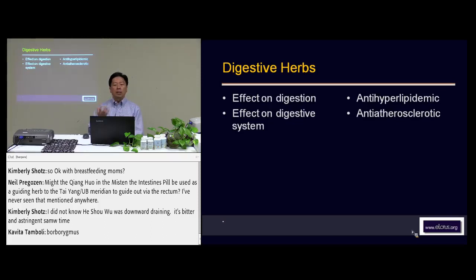Okay, so these are the enzymes that inherently will help to digest the fat, digest the protein, digest the carbohydrate, digest the alcohol. Okay, so the digestive herbs contain the enzymes that will directly help with digestion of the food. They also have an effect on the digestive system. What I mean by that is these are the herbs that will also help to strengthen the spleen and stomach, that will help to increase the production of the stomach acid, that will help the body to help itself to digest the food, to push the food down, and also to absorb the food.